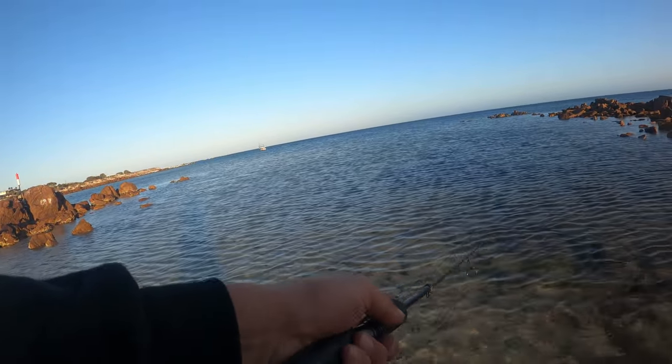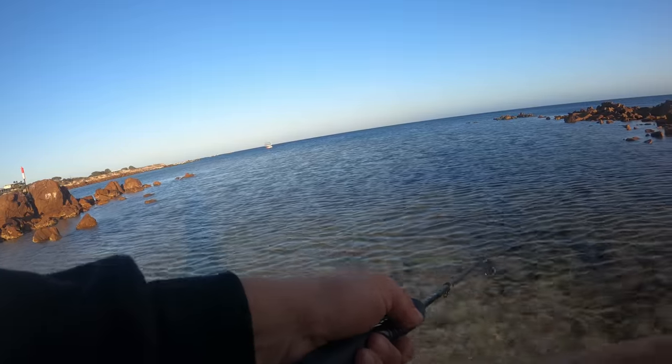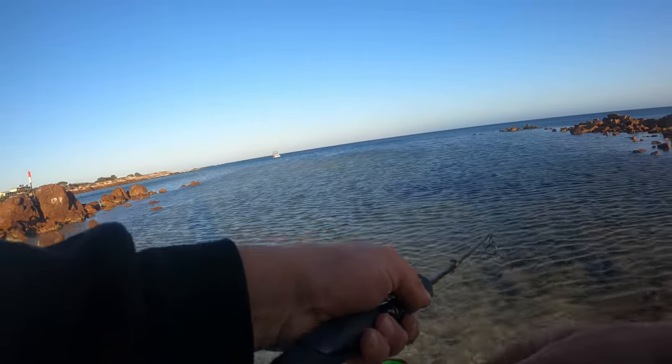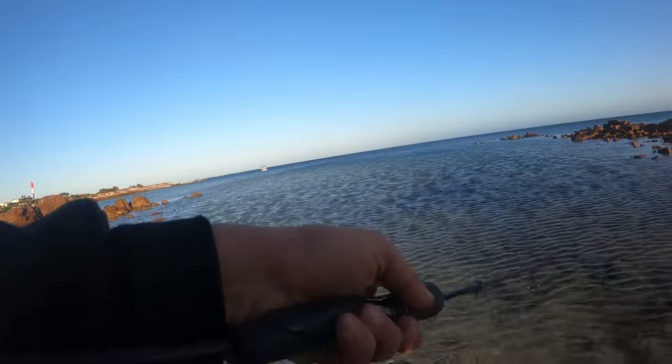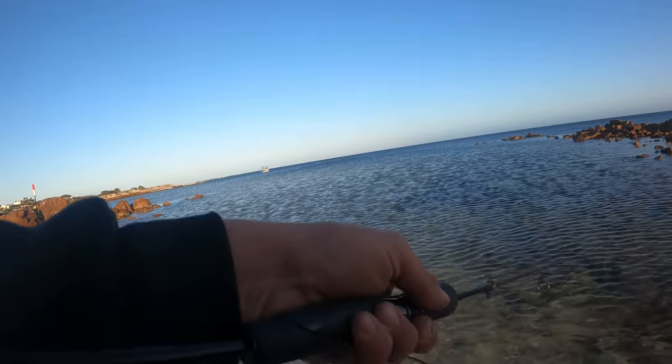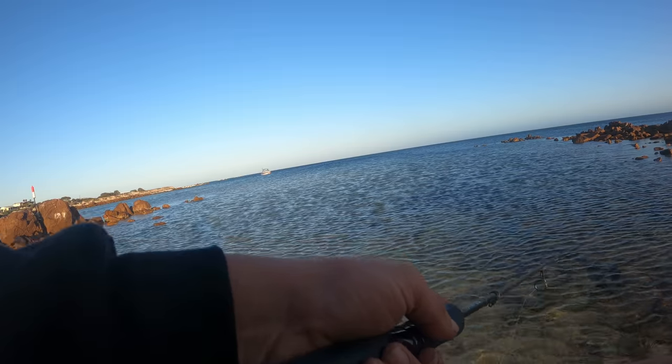Now I'm actually getting some really massive casts at the moment because the wind is very much over the shoulder. You can see these squalls coming through. When that sun gets a bit higher, we should be able to see a little bit more, but for now, we'll start plugging away and hopefully find a few whiting.